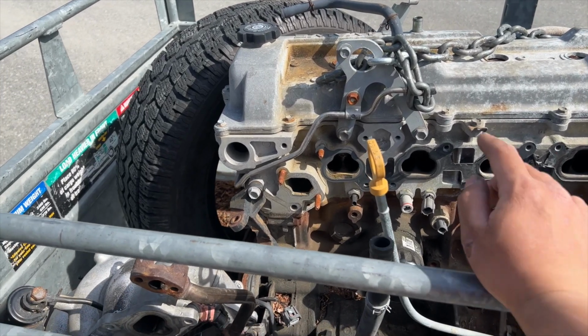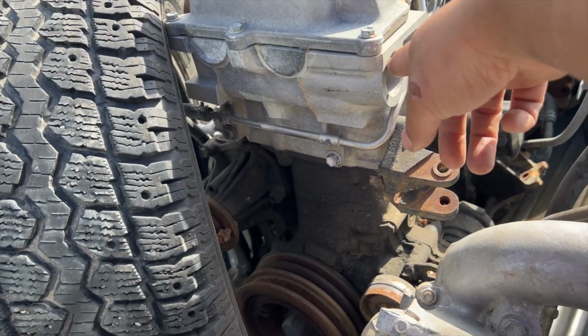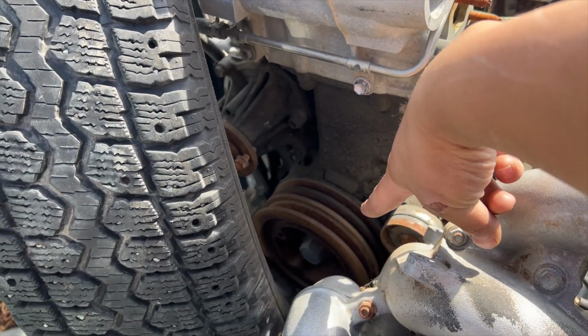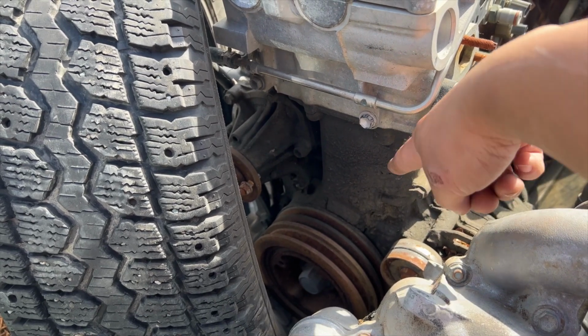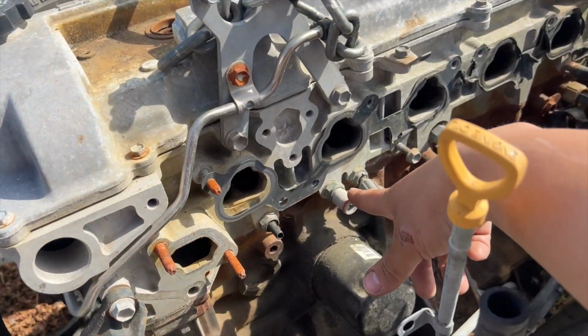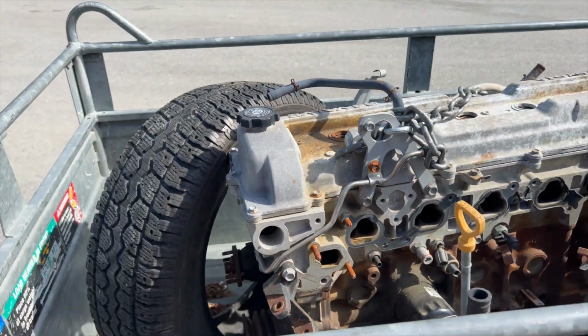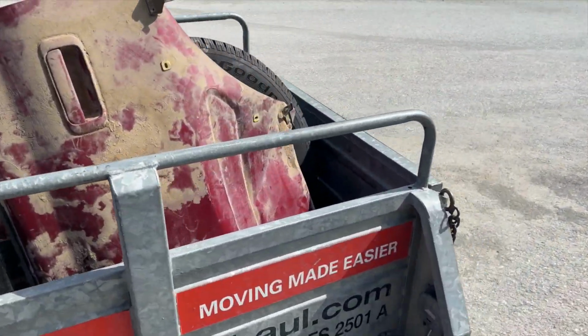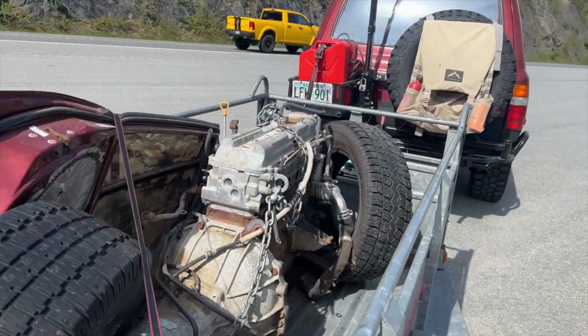But yeah, I'm hoping that at least the head is good, and then all this will be spare. Harmonic balancer, the timing cover, that's expensive. Alternator bracket, that's always good to have. These little sensors are good. This one broke on the way here. So yeah, that's what we did in Soldotna. Picked up this U-Haul and got us some 80 series parts.